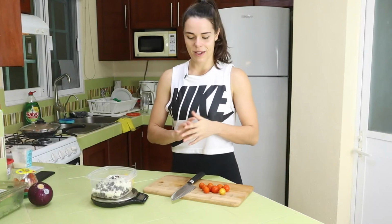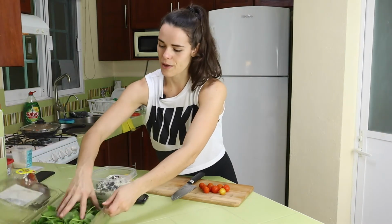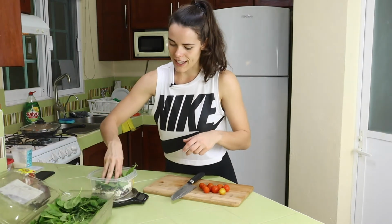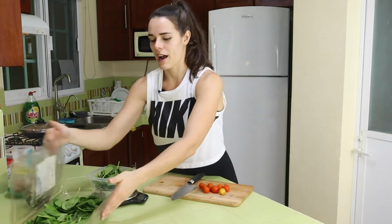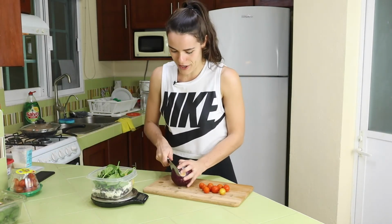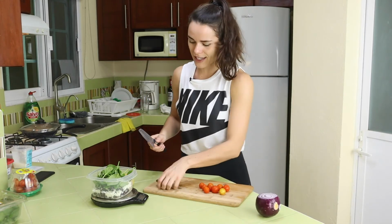So now I'm just gonna be adding in my veggies. You can always use whatever you want. So I'm just gonna add a bunch of spinach. And again, I'm not weighing any of this. My Tupperware is still here, but I'm not actually measuring or weighing because you can't overeat things like tomatoes, spinach, and onions. So don't worry about measuring it or tracking it.